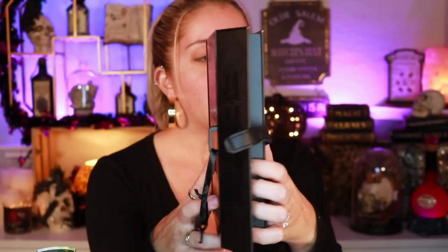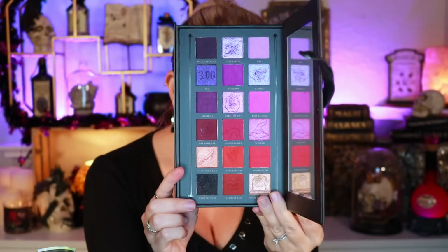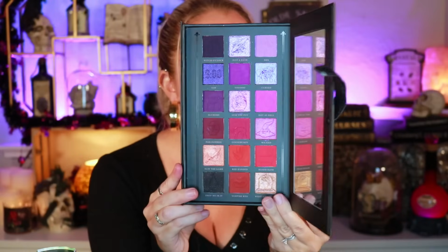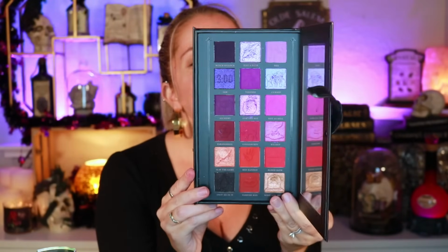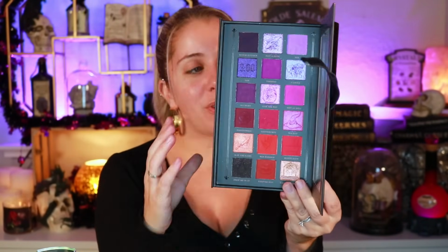And then when you turn it over, you are going to have purples and reds. Now these are colors that I particularly don't really play with. I don't play with a lot of reds or purples. So for me, when I got this, I was like, no! But I went ahead and actually filmed a look using this palette. I actually filmed two looks already. I did one side on one eye, one side on the other eye, and I have to say this is actually a really gorgeous palette.